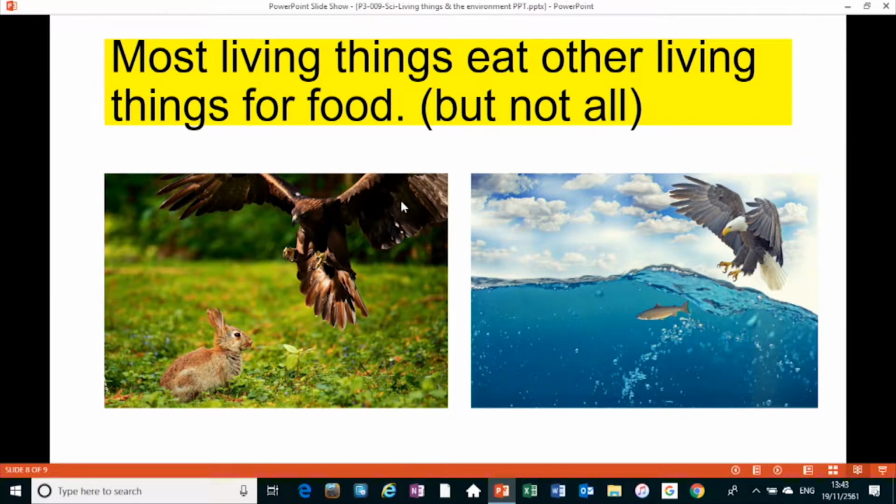But not all living things eat other living things. Some living things eat plants. Meat, yes, is like a living thing that's died already. For example, some humans don't eat meat. They eat only vegetables and fruit. Have you heard of vegetarians or vegans? They are people who eat nothing that comes from an animal. They don't eat meat. And some people won't eat milk from an animal or egg. So they don't eat other living things. But most people do.